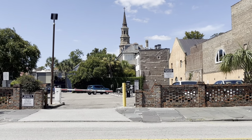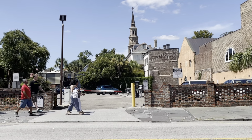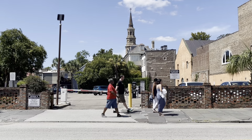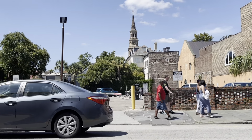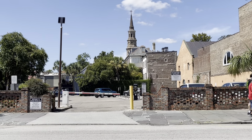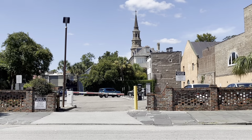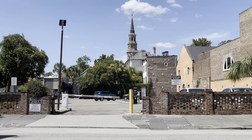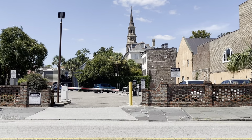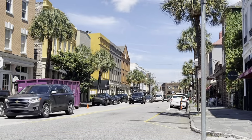I can't help but notice the similarities in architecture between this place here, the age and the nostalgia, and Camagüey, Cuba, where I was born, which is also a colonial city built in the 1600s. When I look at this church up there, on top of the old buildings, it just reminds me of my hometown, Camagüey, Cuba, and I actually feel kind of a strange connection between this place and my hometown.